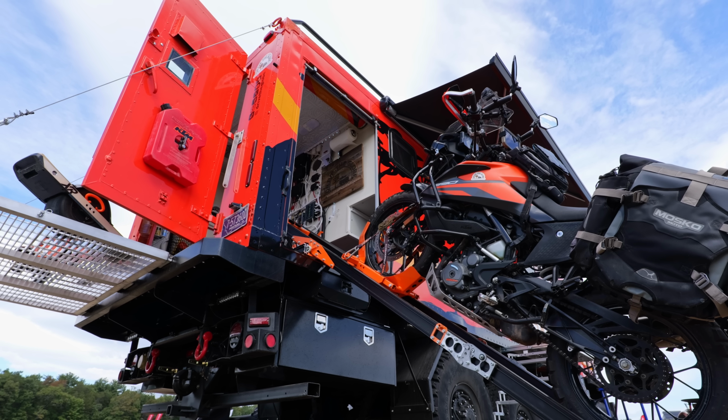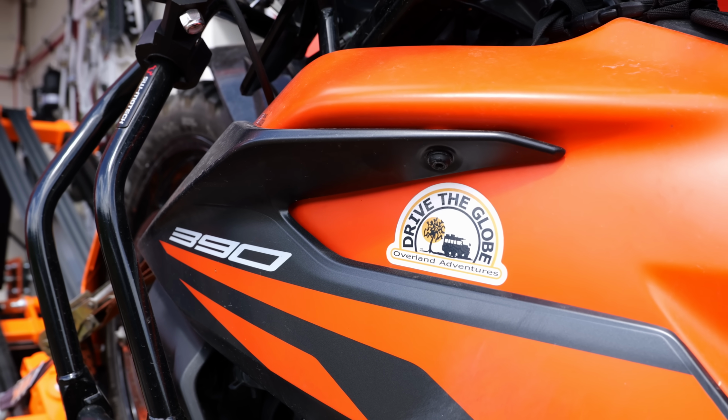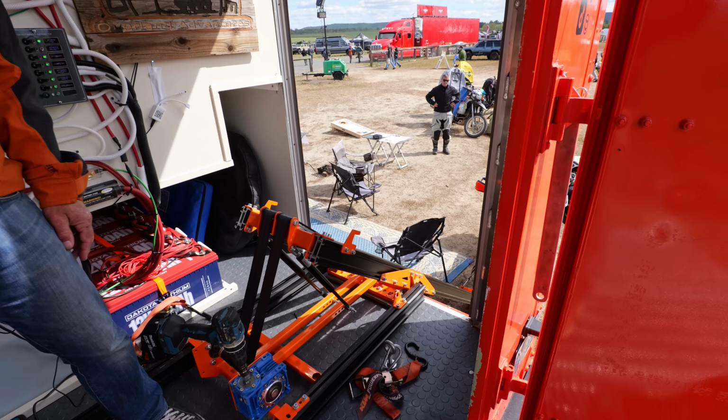That is nuts, dude. How much does that bike weigh? So my bike is fairly light. It weighs probably about 425 pounds with the equipment on it. But this thing is rated to lift, I think, 1,850 pounds. You could put a Harley on. Wow, that is nuts.